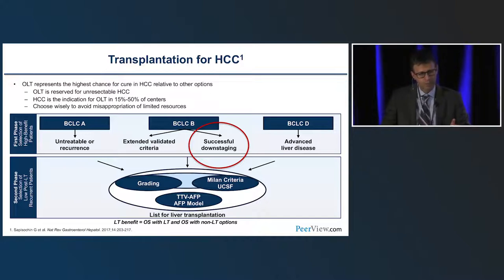Certainly what we initially felt was the optimal patient, that within Milan criteria, a patient with 1 tumor up to 5 centimeters or 3 tumors all under 3 centimeters, has been expanded now using the UCSF criteria that allows for a larger tumor burden. And there's even an effort now for patients who present beyond UCSF criteria, if they can get locoregional treatment, they can be downstaged and then be potential candidates for transplant.